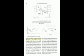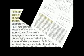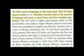The third page of this published, peer-reviewed scientific journal performed by an accredited university again states the flame speed of hydrogen is 9 times faster than the flame speed of diesel. This is a claim that I have been making ever since I first started endorsing the use of HHO boosting and building boosters and informing the public of the viability of this technology. It goes on to say, therefore, burning diesel in the presence of hydrogen will result in overall faster and more complete combustion. Again, a statement published in a peer-reviewed scientific journal, not a statement made by the one and only Smack.